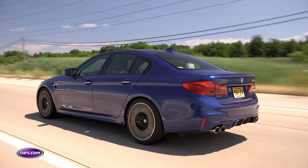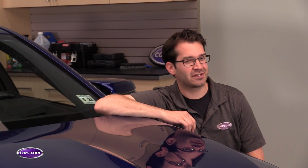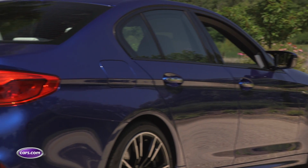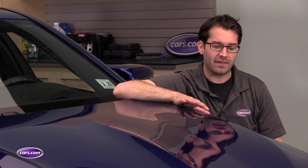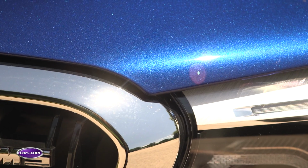The M5 starts at $104,000 with destination and gas guzzler tax. Ours just has $25,000 worth of optional equipment. One thing you won't have to pay extra for though is this Marina Bay metallic blue paint. And it is a head turner. It's what made this M5 stand out. We got a bunch of thumbs up saying, hey dude, nice car. And a lot of that is because of this color. It has this depth and metallic shine to it in the daylight that I don't think you'd get the same response if it were silver, black, or white.